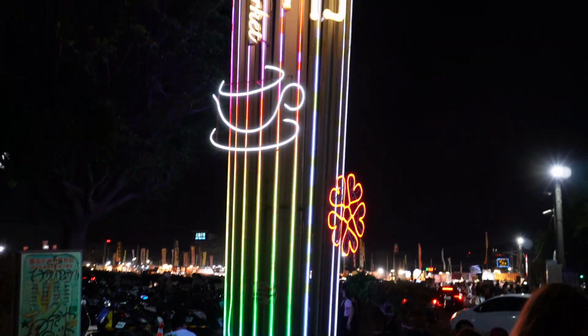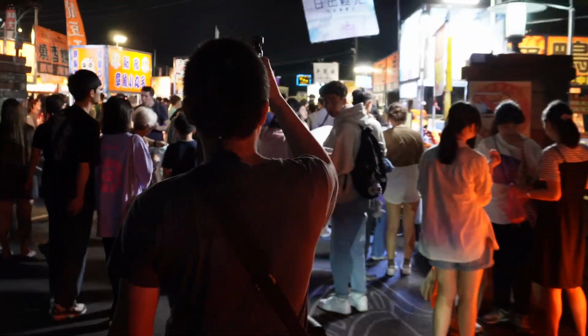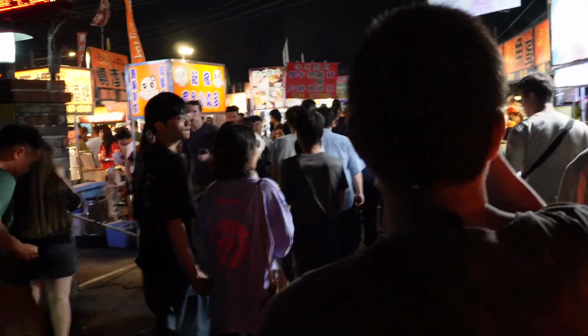So we've come down to the flower night market in Tainan. About a 20-minute bus ride, and all those lights just behind us are the night market. So this place is just massive. Absolutely packed.